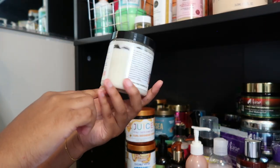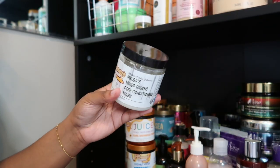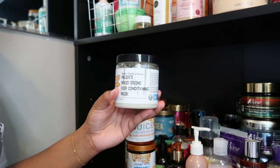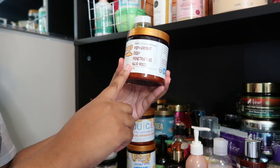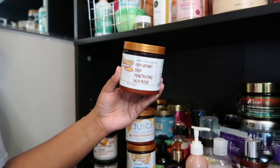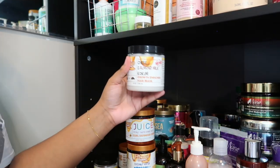So this is my second jar of this, but I can already tell y'all that this is not filled all the way up to the top. And I know I haven't used this one, so that's part of the reason why I stopped shopping with Honey's. That was getting on my nerves. More masks from Honey's. This one is the Peppermint Deep Penetrating Hair Mask. This was from Melba's Kitchen Collection Edition 1 as well. One of my last purchases from Honey's.